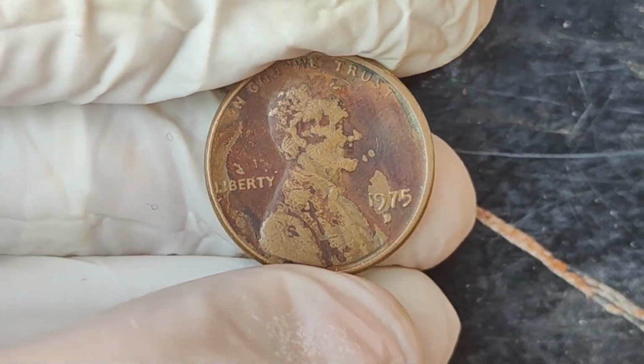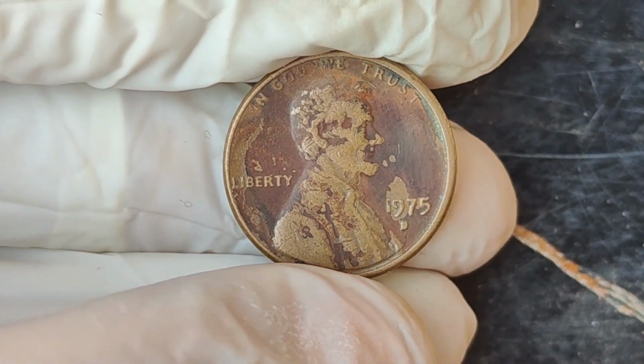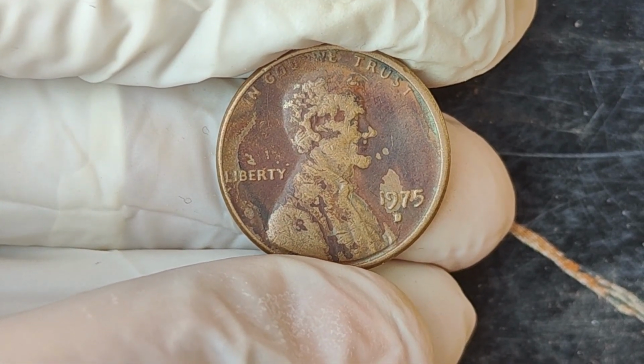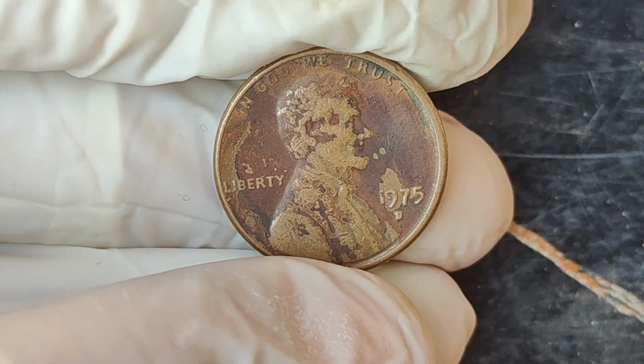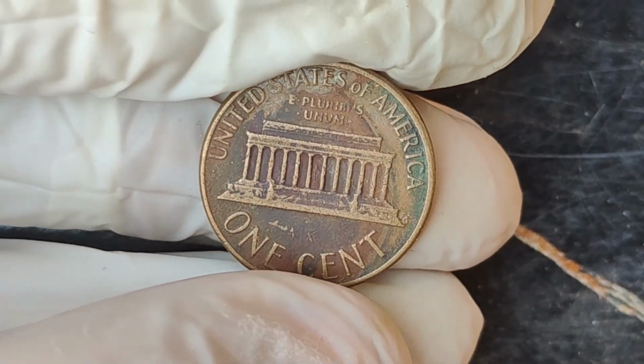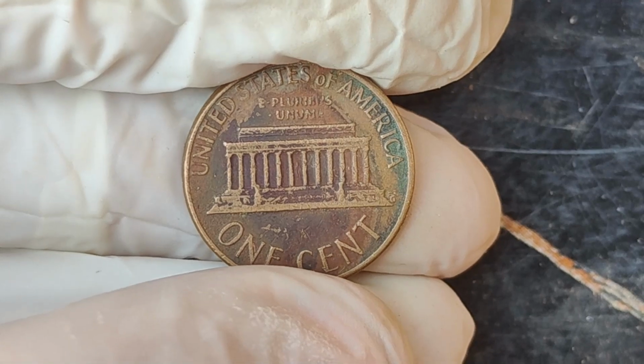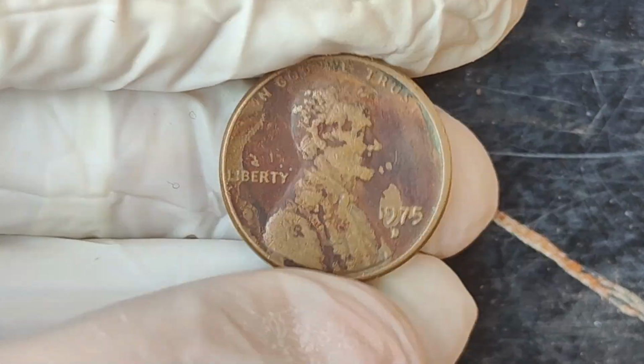Penny in your hand. Now, imagine that same penny is worth a life-changing $3.50 million. Sounds unbelievable, right? But it's true. Somewhere out there, an ordinary-looking 1975 Lincoln penny could turn someone into an overnight millionaire. Could that someone be you?